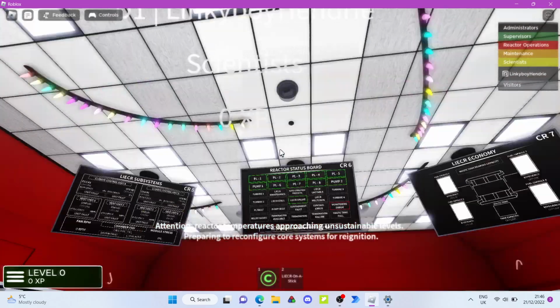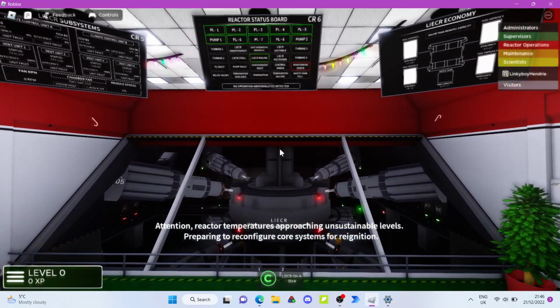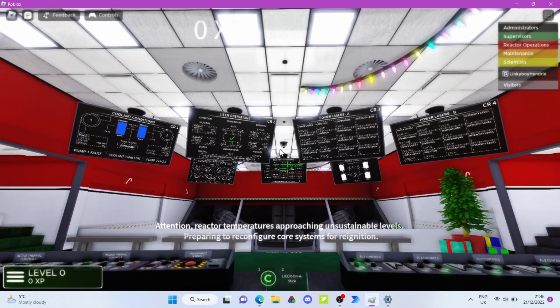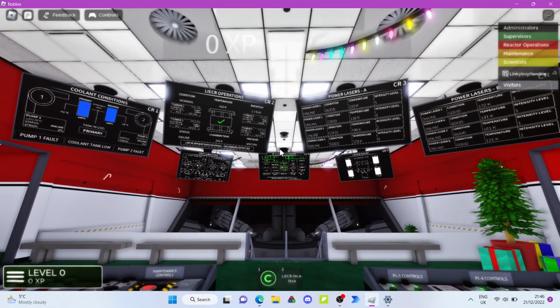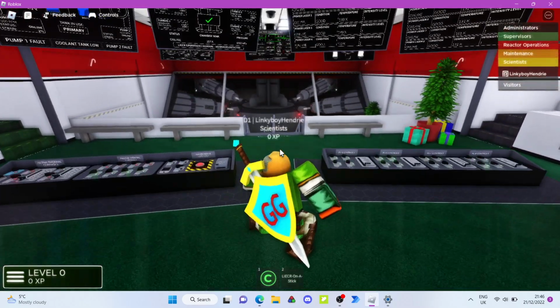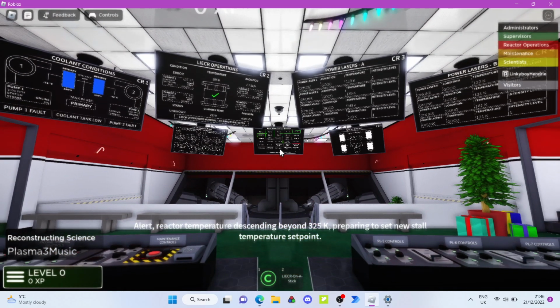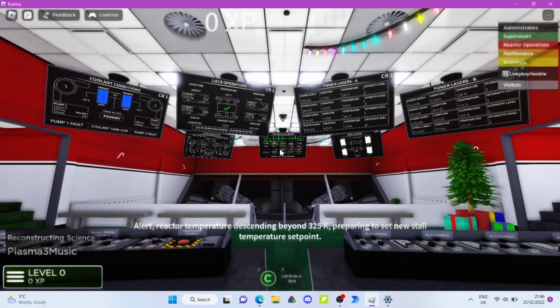Attention. Reactor temperatures approaching unsustainable levels. Preparing to reconfigure core systems for reignition. Reactor temperature descending beyond 325 Kelvin. Preparing to set new stall temperature set point.